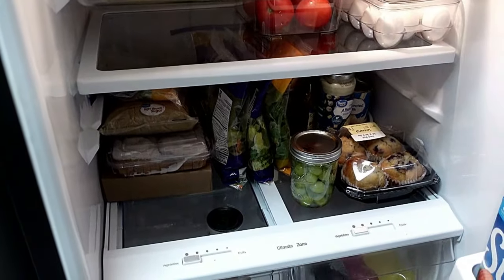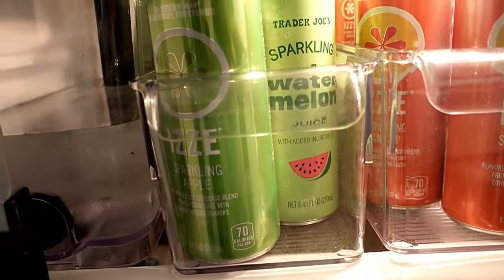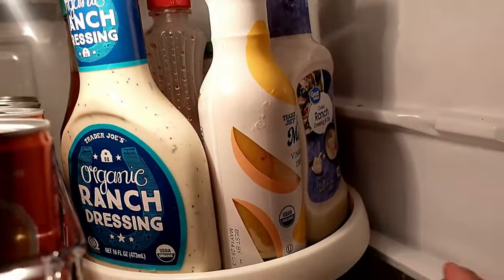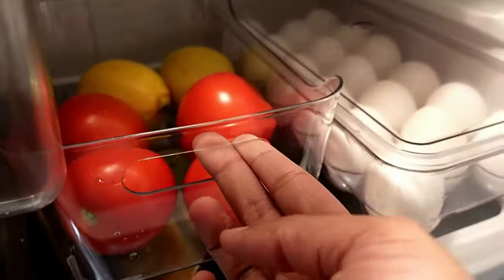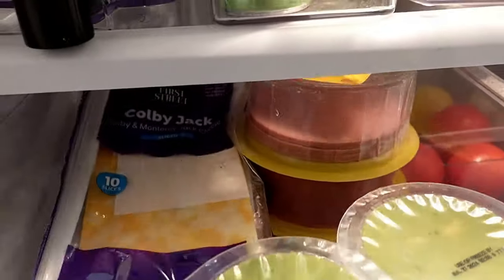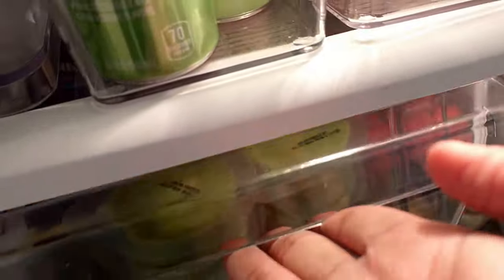Organization stuff so that I can organize it a little bit more than this here, but this is not bad. I do have our drinks up here. We do have a Brita water filter here, and then I brought over my Lazy Susans for all of the condiments. I have one here and then one down here as well. This is where I have my tomatoes and lemons, eggs. In here is where I have lunch meat, cheese, and then the little packs of guacamole. I just store it in there.